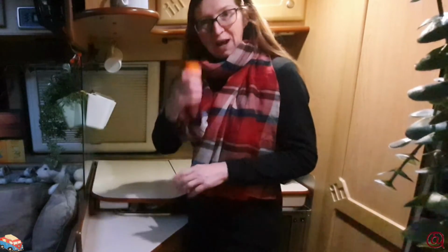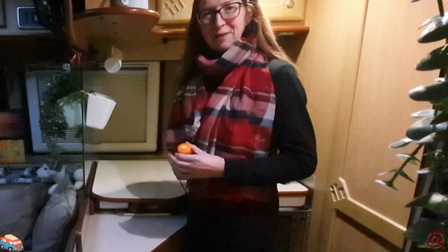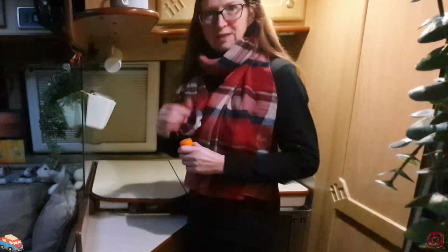So, we've now got our pumpkin spice mix. Let's make our pumpkin pie.